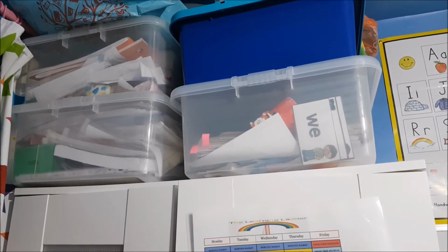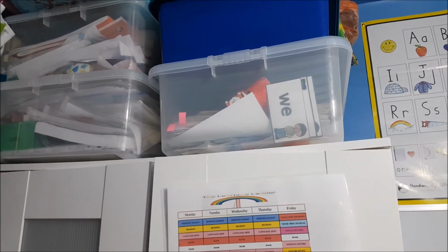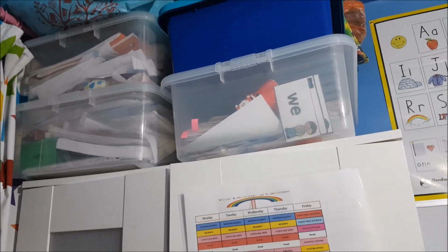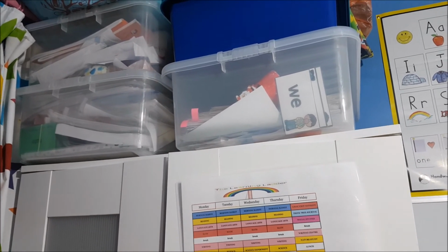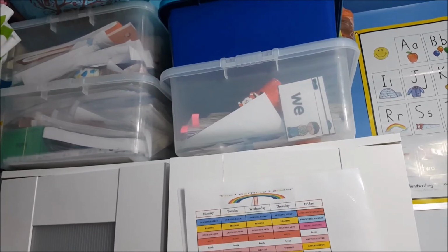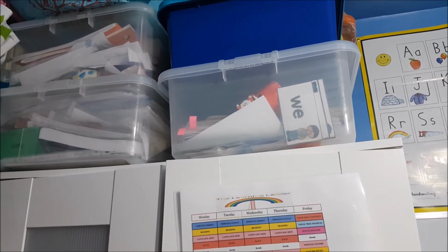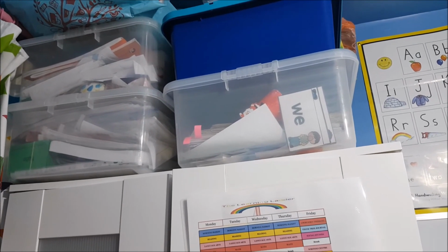I'm thinking about what I want to do for next year, because I'm not overly fond of the storage system for our previous year's work. I've been using these plastic boxes, and I need to think of something better, because they're fine to put the stuff in, but I need to find somewhere else to put them. As you can see, I'm almost to the ceiling now. So we've got kindergarten, preschool on there, first grade, and it's going to be second grade. So I definitely need to think about where to put them.